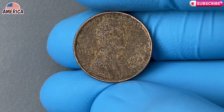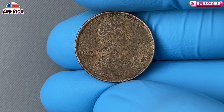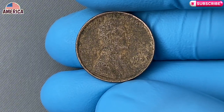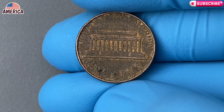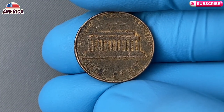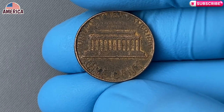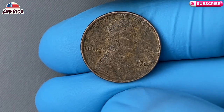It might sound unbelievable, but coins like these are incredibly valuable to collectors and investors who are looking for rare and unique pieces to add to their collections. A coin that has survived for decades, unscathed by time, and with a rare error or special characteristic, could fetch a price that is far beyond its humble beginnings.